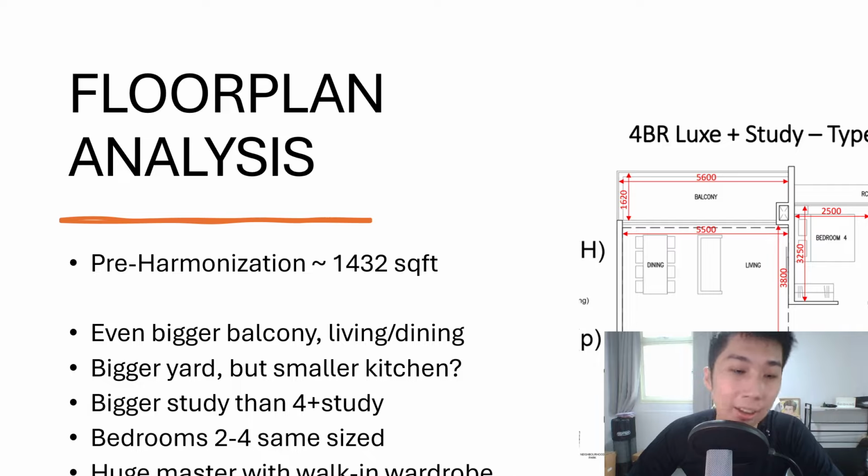Bigger study than the 4 plus study. Let me see, your study 2.6 meters by 1.2 meters. 1.2 meters is getting kind of close for comfort already, yeah. Because your desk itself, if you have like a 60 cm desk, then that means only 60 cm behind to roll your roller chairs. 2.6 meters is still a good size though.